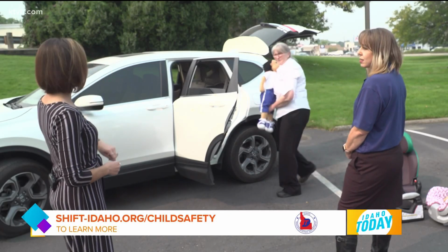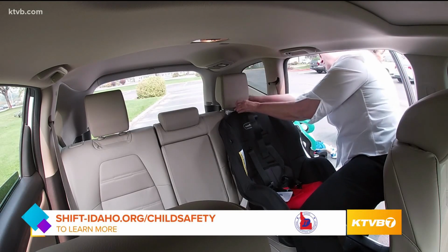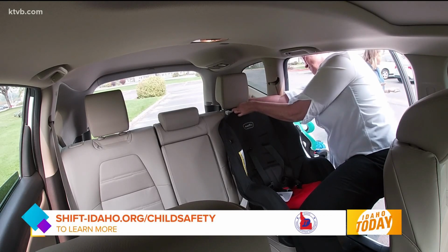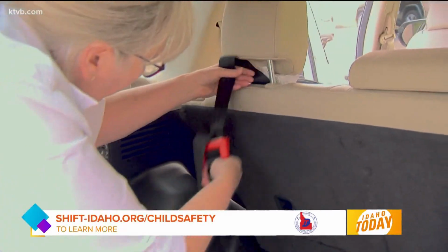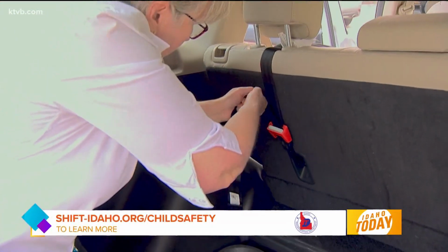And then I think she did something in the back. What was that? So what she did there was she secured the top tether, which a lot of parents don't realize that even if you're using the seatbelt system with a forward-facing car seat, you're going to want to use the top tether to keep the car seat from falling forward in a crash.